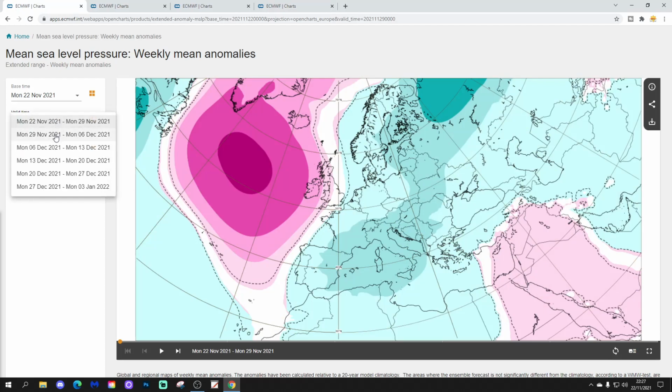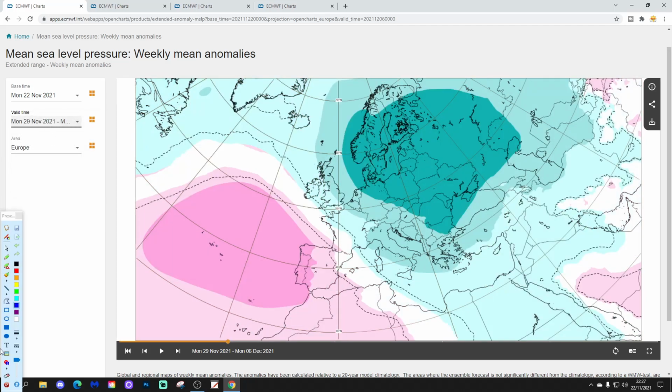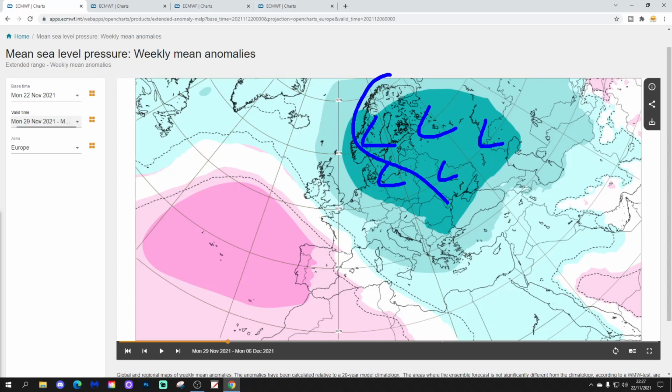Moving through to week two, which will be the 29th of November to 6th of December. That's how we look. So we're starting to revert to a little bit more of a westerly across Western Europe. Now, we still have this deep trough of low in with the mean sea level pressure anomaly for much of Northern Europe, and I suspect that will still be pulling quite cold air in to the north. That cold air will probably be transferring eastwards with time as well, and maybe southeastwards. So I reckon this could be getting colder for more sort of eastern, southeastern areas.